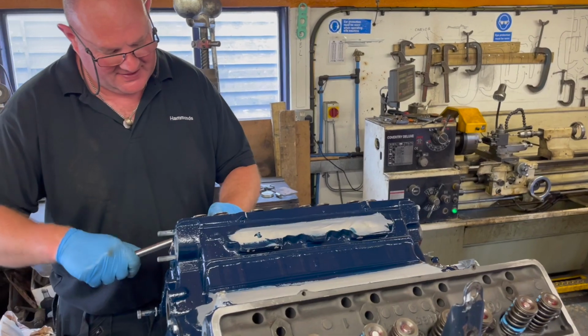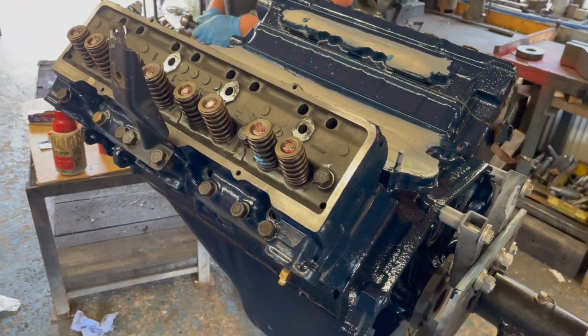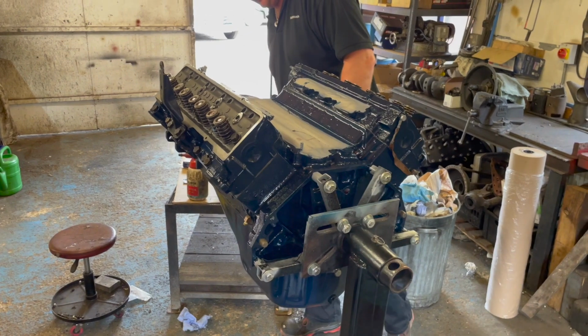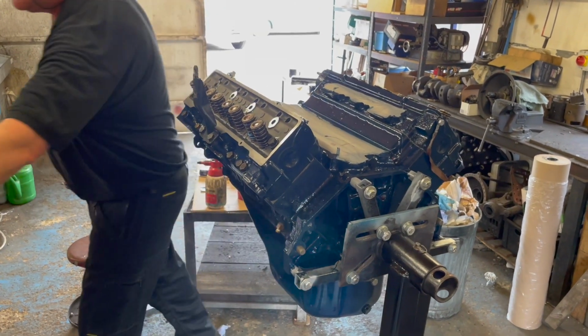Now we move on to something bigger, and they don't come much bigger than Cadillac big. 365 cubic inches, or 6 litres, is a chunky engine to work on. The engine work is nothing short of a complete rebuild, and it's in the final stages of being put together before it goes back in the car.